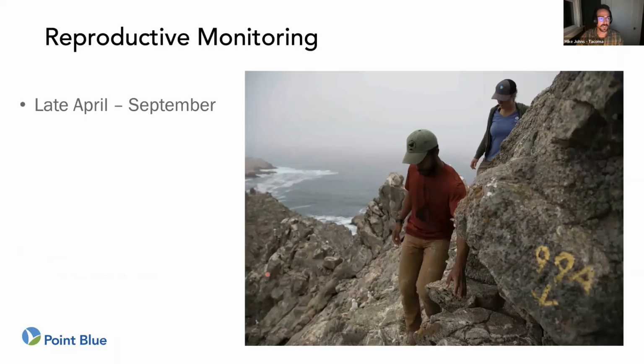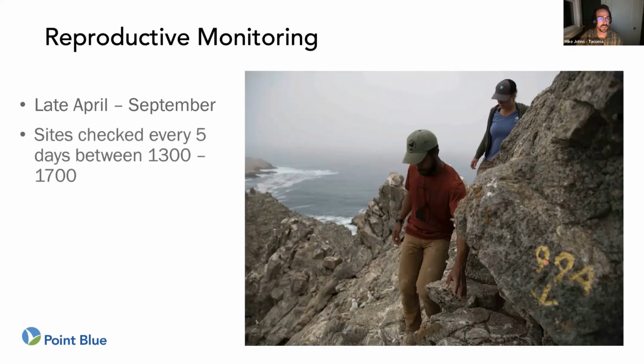In terms of the monitoring for reproduction, that happens between April and September, which is their breeding season out there. This is a photo of some of our assistants scrambling up Lighthouse Hill. We spray paint or hand paint all the crevices that we follow with numbers, and then we scan these sites during chick provisioning to get at diet as well. They're just going around and checking these breeding sites. They're checked every 5 days in the afternoon to avoid adult disturbance. The adults tend to not be present in the afternoon when they first lay their eggs.